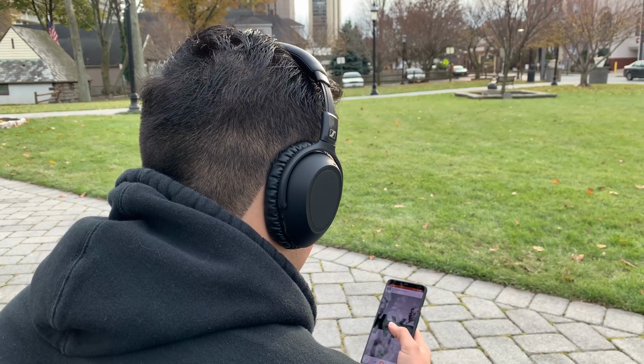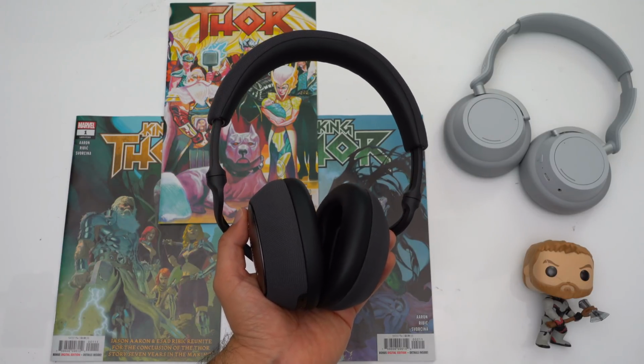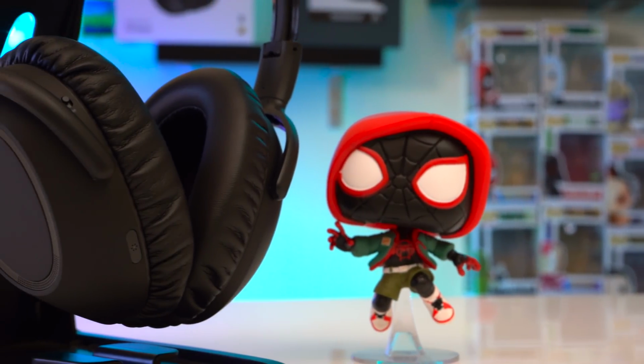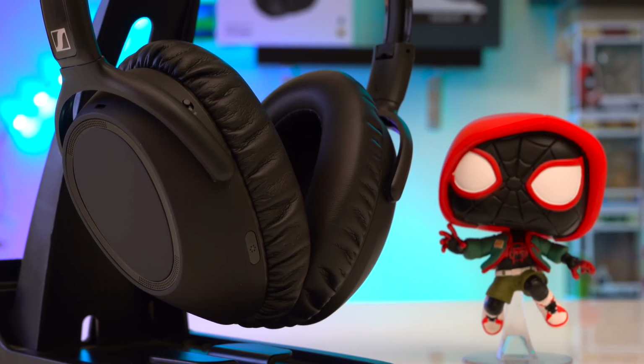Now, when it comes to actually listening to music with these headphones, they sound great, but these headphones are specifically geared towards people who like a neutral sound signature, like the Bose NC700 or the Bowers & Wilkins PX7s. They have a decent soundstage, instrument separation is great, and vocalists really come through on these headphones. But if you're somebody that likes to feel the bass in your music, then these headphones are just not for you.